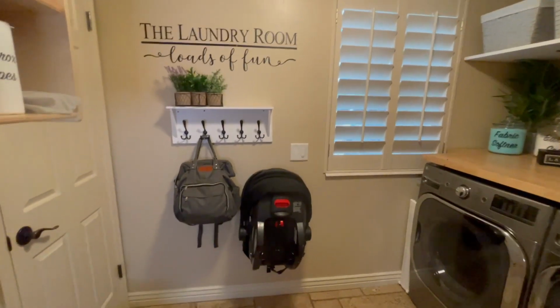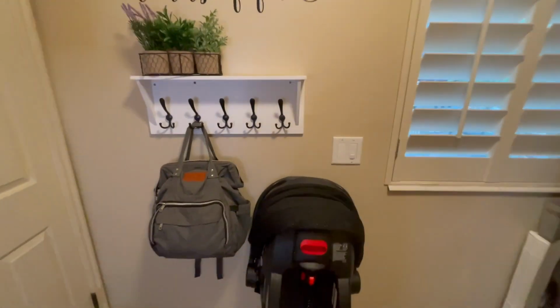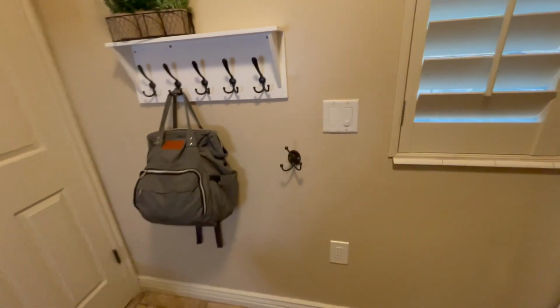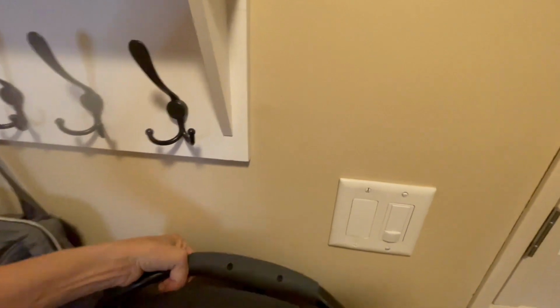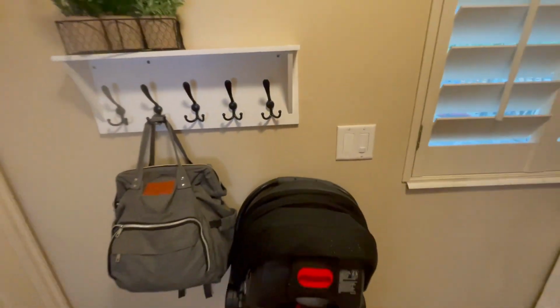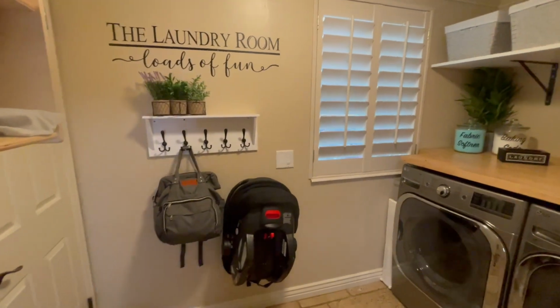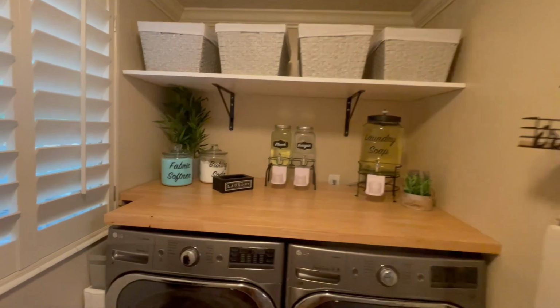Okay, so right here, I actually put a hook to hang my car seat, and then I hang my diaper bag here. For the car seat, I'll show you, it's just an extra large hook that we made sure was in a stud, because the car seats are heavy. But I've actually used that hook for a really long time. It definitely holds, it's been awesome. And then I have baskets on top for extra supplies.